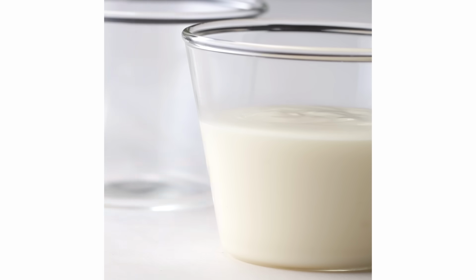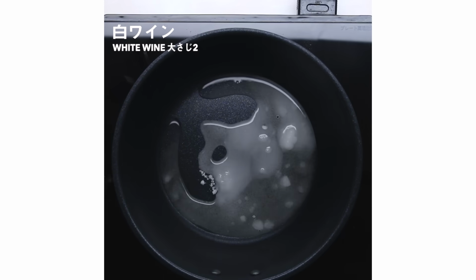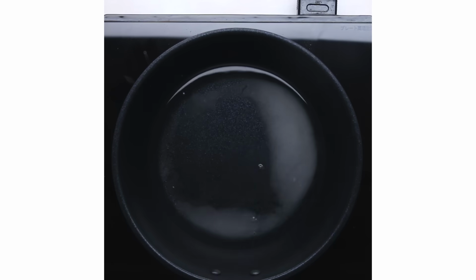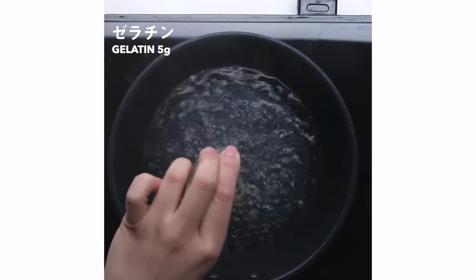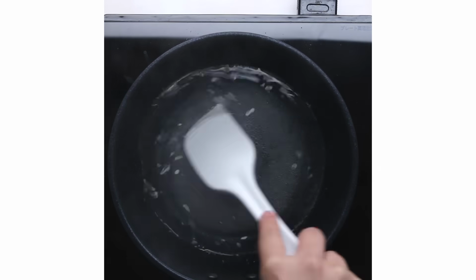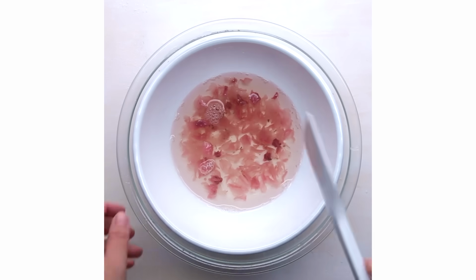After you wash it, you can use it on a lot of different things, like this cheesecake. Salt-cured cherry blossoms are not really sweet, and it doesn't drastically change the flavor of your dish. So it's an easy way to add a little style and give it that springtime feeling.